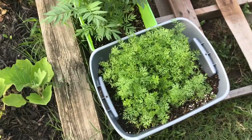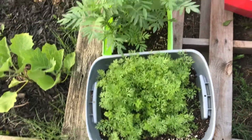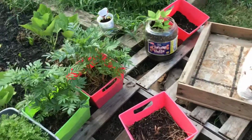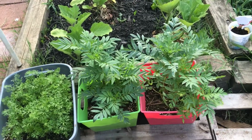So this is carrots. I will definitely do carrots again, but I will not do them in a container. Next time I will do them in the ground. I will spread them out more. I will learn my lesson from this year. This year is my experimental phase, figuring out what works. Marigolds, awesome. Plant marigolds near tomatoes. They keep some of the bugs away.